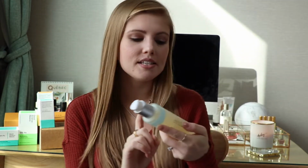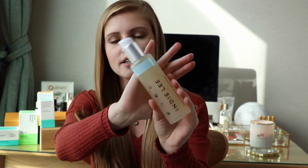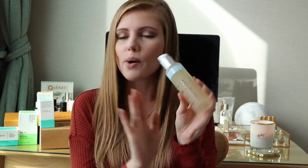Also new to me is this Indie Lee Brightening Cleanser. This is a clean beauty brand that's starting to get a lot of traction, and I'm really, really excited to try this because literally every single person that I have talked to about this has loved it, so I cannot wait to try this. But I have, I'm not even kidding, eight open cleansers right now. So this is going to probably wait a hot minute until I finish some of those up, but I'll keep you posted when I actually try this.